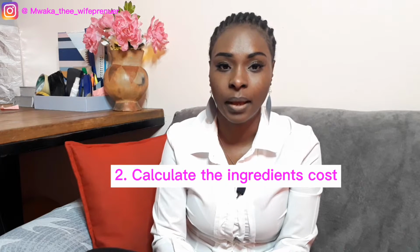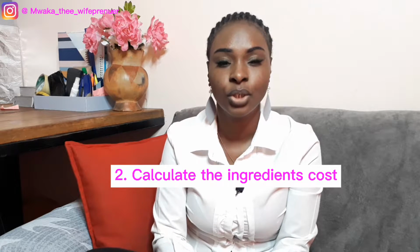The second step that you have to do, or the second step that I did, was to calculate the cost. How much was it going to cost me to come up with one plate before I can sell it, right? So this includes anything from salt, cooking oil, the fish, the maize meal, everything. Write it down. So if you are into baking, make sure that you write every ingredient that you're going to need. Okay, so write that down, and then you move on to the next step.